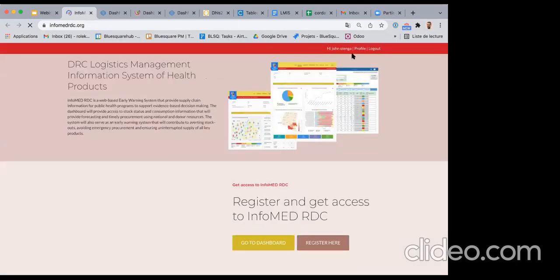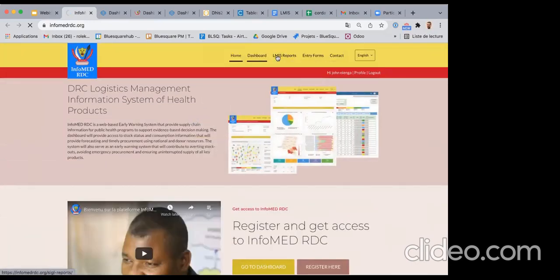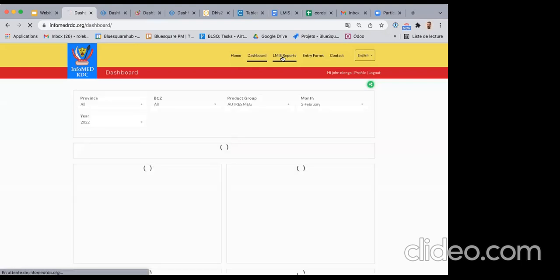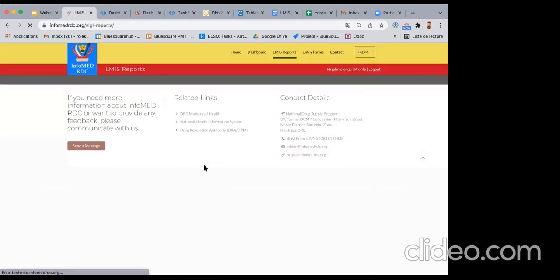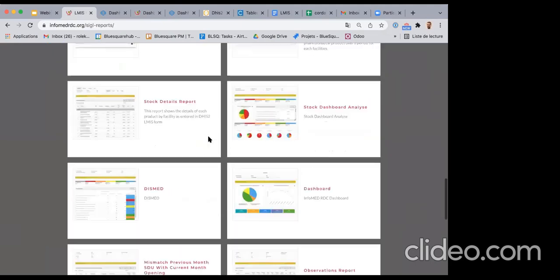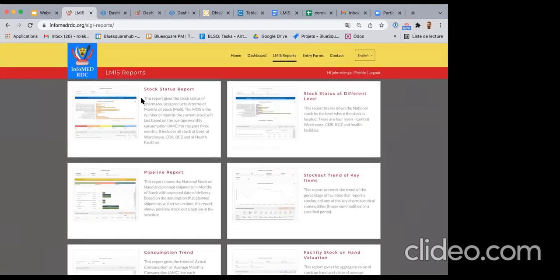So it looks like this. It's a platform where you can connect here, and you can look at the dashboards, and you can look at the LMIS reports also that are generated by the software. So you have a lot of different reports that have been developed here, and all these reports are based on the data that is collected in the DHIS2.